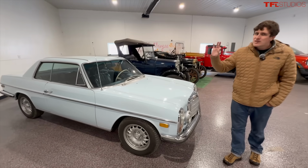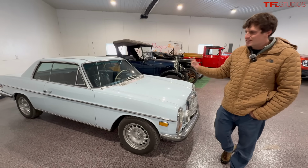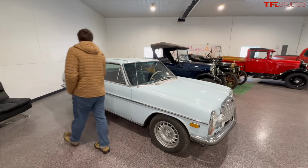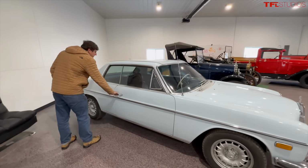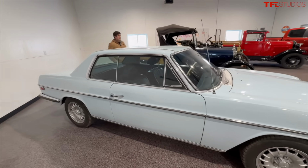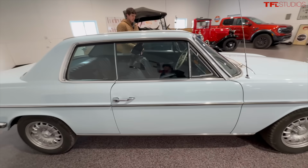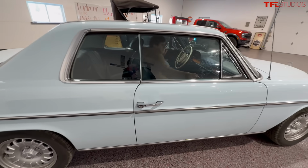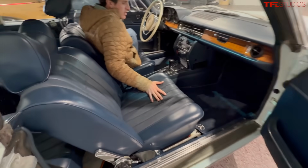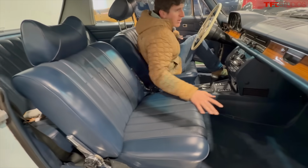It's carbureted, which I think is the key with these old Mercedes gassers, is to get a carbureted one. They're a lot easier to work on than mechanical fuel injection, and they give you such a classy experience. Oh, it's locked. Let me open up that door for you. Look at the interior in these cars. Nothing else matches them, in my opinion. Check this out. You get this wonderful blue vinyl seat with a dark blue carpet.